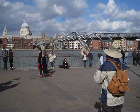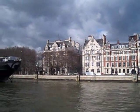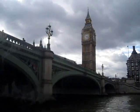Leaving, we walk under the Millennium Bridge and just make it to the Tate boat. That ferry takes us to the older Tate Britain Museum, passing Big Ben and Parliament along the way.